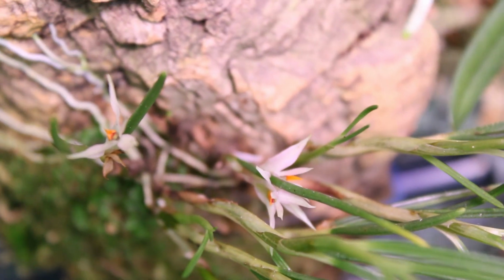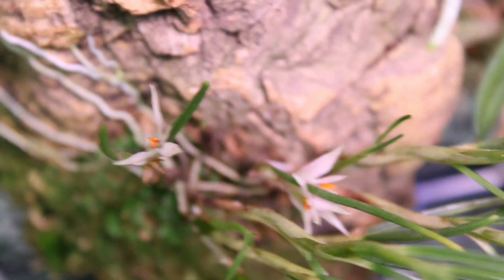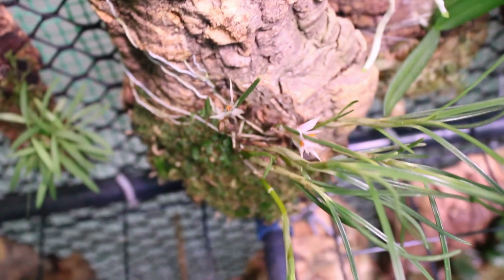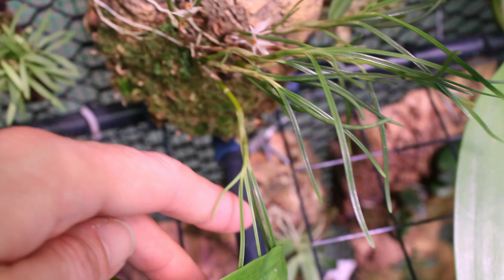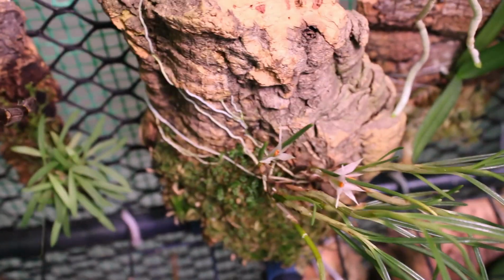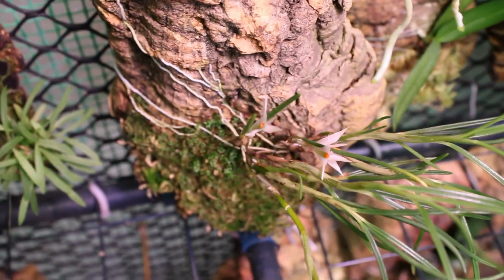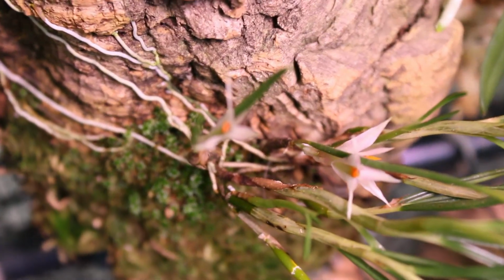It has a mid-morning to early afternoon fragrance, and that's about it. I do enjoy it. It's got tons and tons of new growth popping out all over the place, and the growths here just keep growing and growing. They just keep extending. So really happy, healthy plant. It's got active roots and it is doing really well, but these blooms have just hung in there, and I just had to share them with you guys because they are awesome.